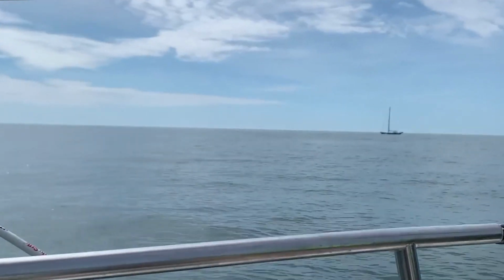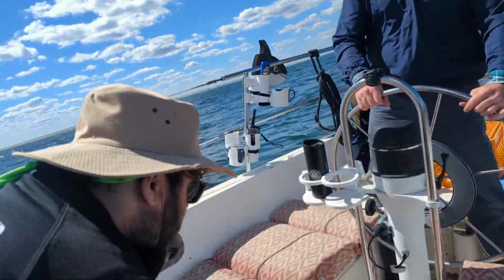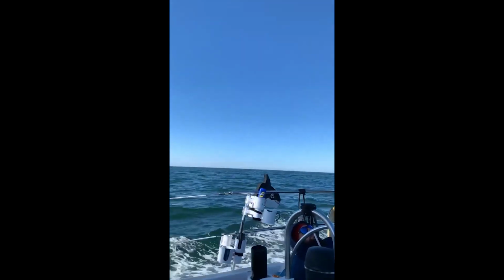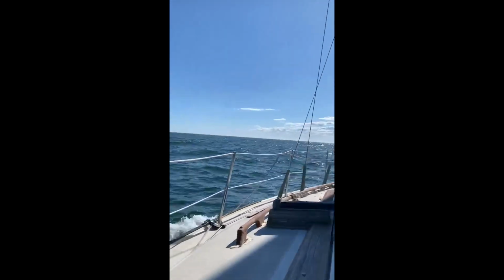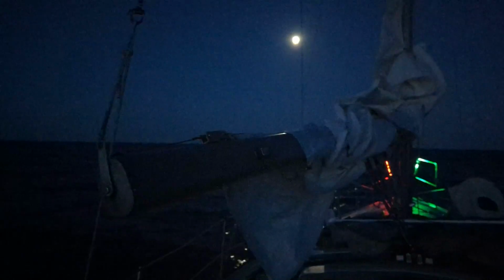There was another sailboat with no sails up, wishing there was more wind too. They were going north. They decided to motor sail for a little while. They didn't get any footage that night, but now the sun is rising on Sunday morning. They motored through the night.